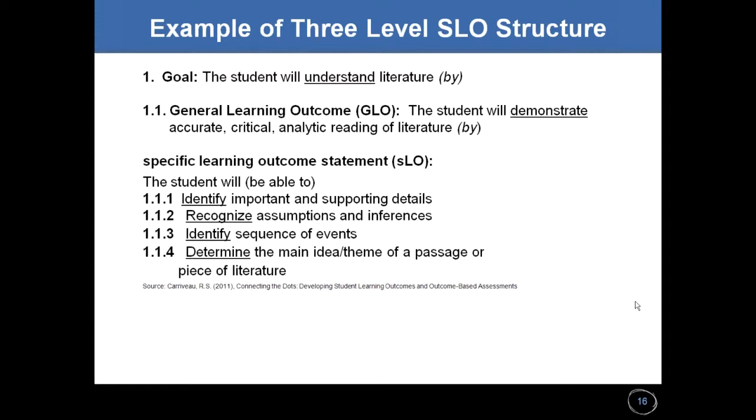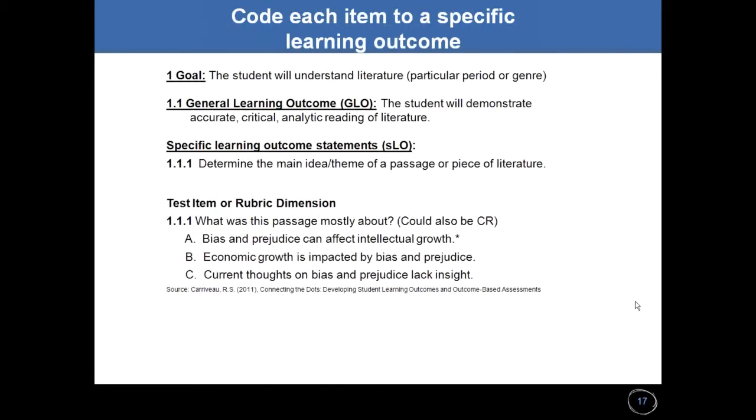And so then you take each one of these general learning outcomes and you write specific learning outcomes that are at the level that they can be assessed, and they cover very specific topics. And so you write the test questions to the specific learning outcomes, and you say if the students achieve or attain these 4 specific learning outcomes, then I can say that they've mastered the general learning outcome. An example of that is shown here. If we had a specific learning outcome, determine the main idea or theme of a passage or a piece of literature, that's certainly something that you can write a test question for. An example of a test item that could be written is shown there. And so that's sort of the general principle behind the NextGen 3-level model.